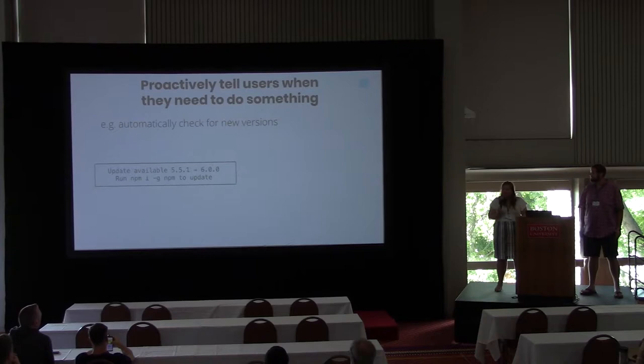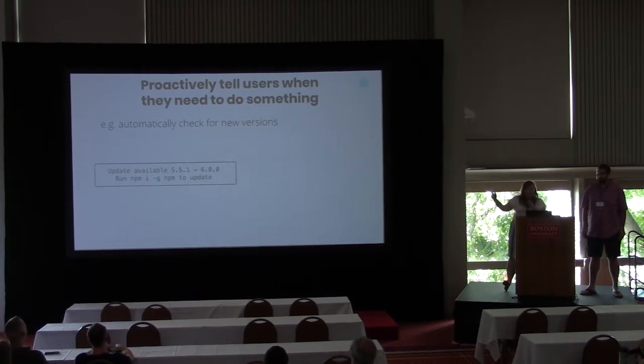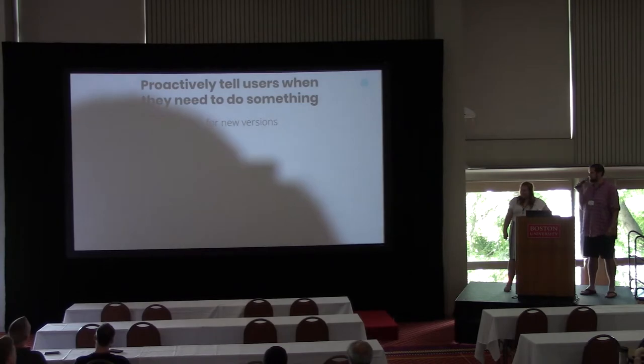So this is another example from NPM that tells you when there is an update available and how to solve this problem. You run this command, right? Yeah, so you can see here it's telling you that you need to update from 5.1 to 6.0 and it gives you the command to write, and that's great. I actually think this is pretty terrible UX, if I'm being honest. It's npm i, that previous name was npm install, so it's got a shortcut. And then it's got a dash g, so obviously that's a modifier of whatever i does. And then it's got npm at the end again, because you use npm to update npm.